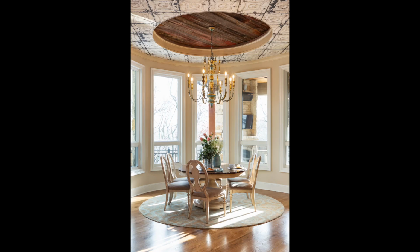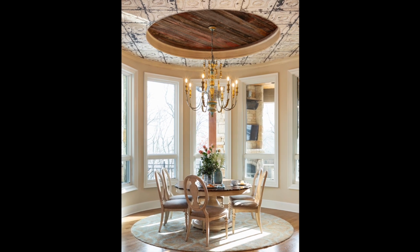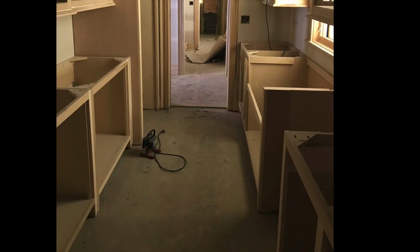There's James Lavoie and the crew. And you can see the barn in the background, but we had people come in and bring that wood. And look, it's up there on that ceiling. It was a beautiful treatment, very special.